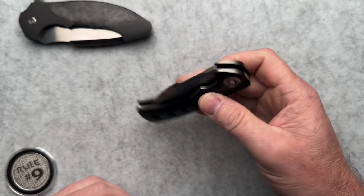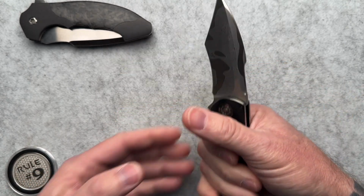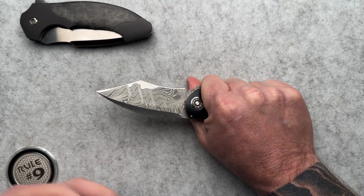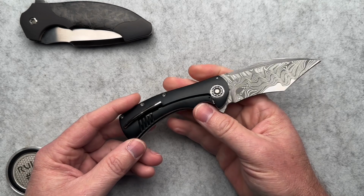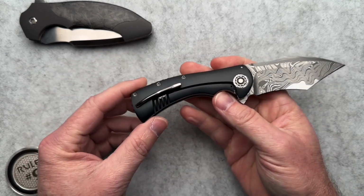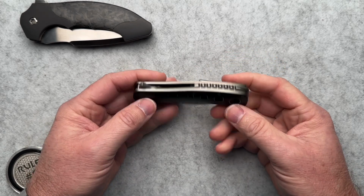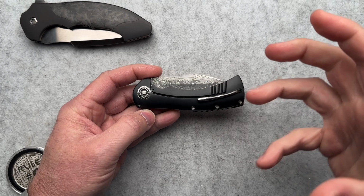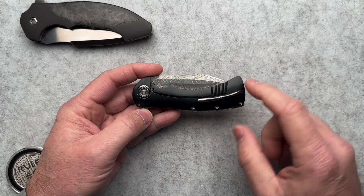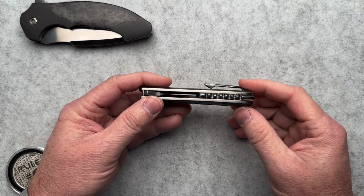And just super cool. It is on the smaller side for me. It does fit in the hand. Works really well. Love the Sanmai blade. The pocket clip is very slim and sleek. Frank went through a period where he wanted the pocket clips to look like a pen clip in your pocket and not be just this big gaudy clip. So he made a bunch with very slim, sleek looking clips.